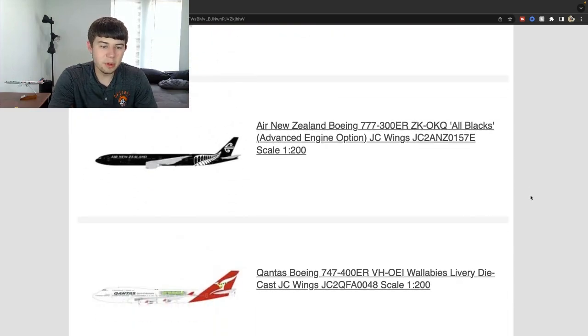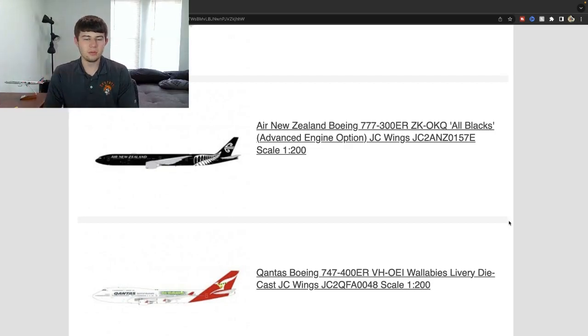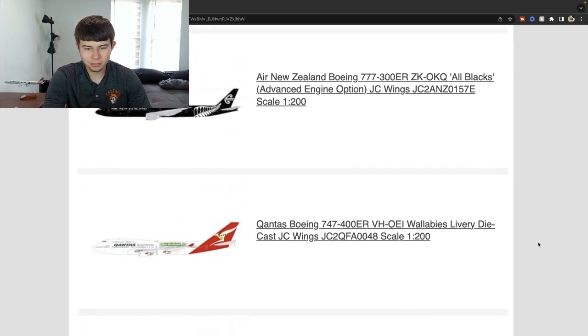Nice. Qantas Boeing 747-400ER, VH-OEI, and this is the Wallabies livery, which is really cool. I remember this one coming out in 1:400, multiple people having it and being so upset that they couldn't get a normal livery, which is kind of funny. But this is another really cool aircraft, and especially for you Austrian collectors, or Australian. I accidentally said Austrian because I've been researching a little bit on Austrian lately, but Australian collectors, that'll be a really helpful plane. So that is a good looking one, and I'm very pleased with that effort from JC.